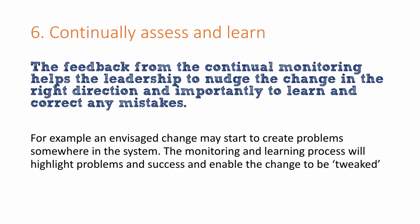And lastly, you've got to be able to continually assess and learn from the change. The feedback from the continual monitoring helps the leadership nudge the change in the right direction, and importantly, to learn and correct any mistakes. For example, an envisaged change may start to create problems somewhere in the system, and the monitoring and learning process will highlight problems and success and enable change to be tweaked as we go along.